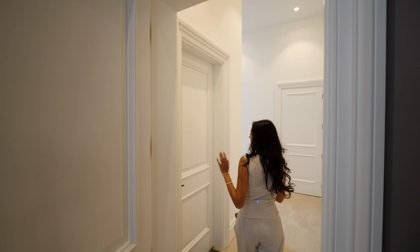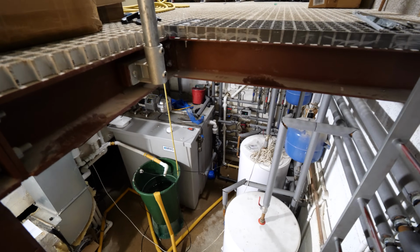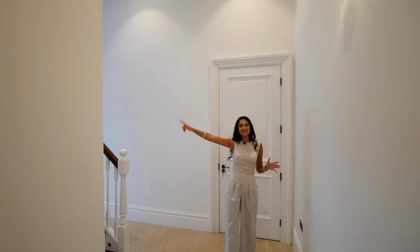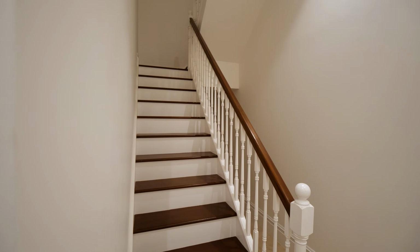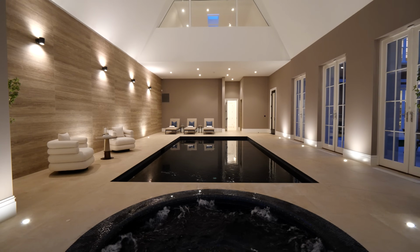Okay, so just while we're here, I'll point it out. This is a 2-story plant room. Lots of tech in this house, obviously, insulation and all that. And then we have a secondary staircase just here that leads up to the first floor. And then we also have side access to the property there. But let's head back into the entrance hall because there's so many more rooms I want to show you.